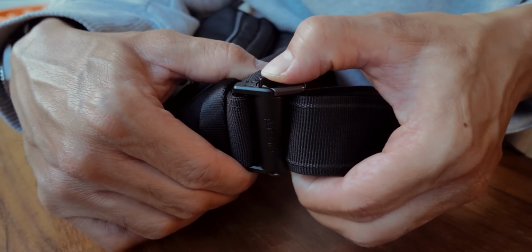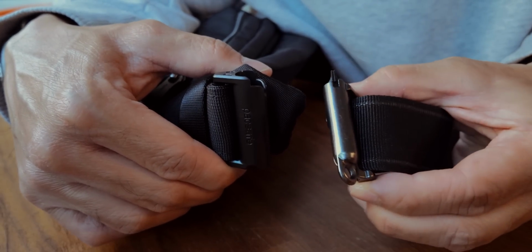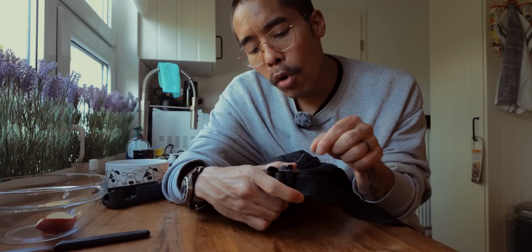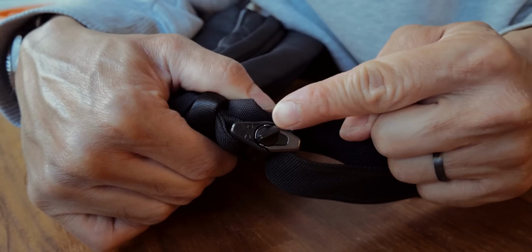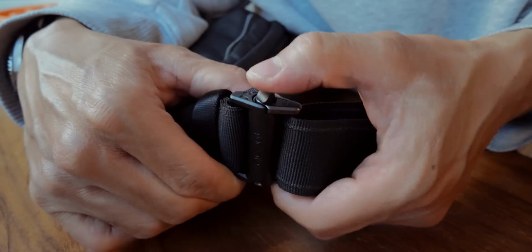Furthermore, the little attachment point, the buckle for the shoulder strap, has this mechanism. It is much more difficult to open it, but more importantly, it has a small little lever that you can twist and turn, and then you cannot open it that easily.